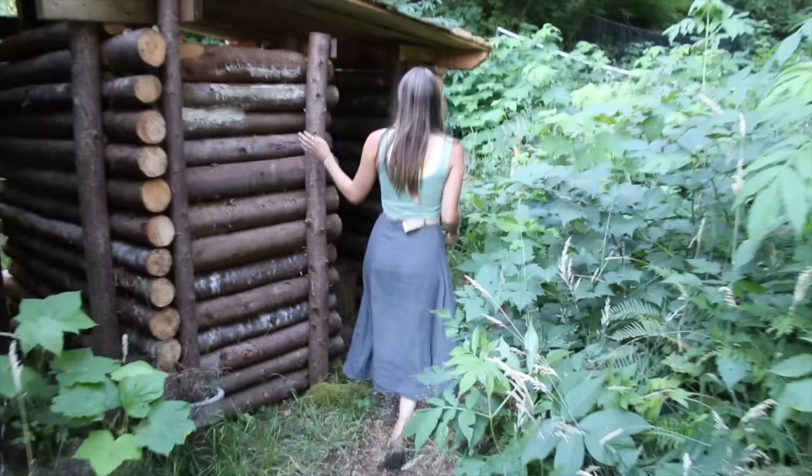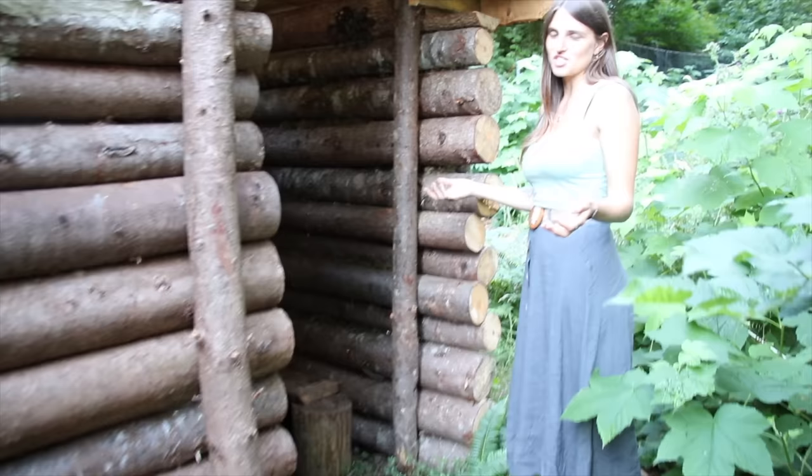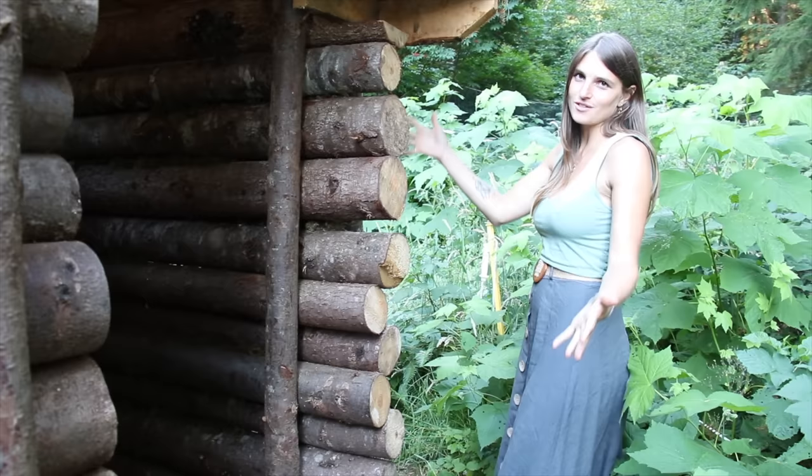Here we have our shower. We actually just put a video out of 3 years of our shower evolution, I guess you'd say. We went through many different showers. So here's what our shower looks like now. We actually have a roof and walls, which is really nice.